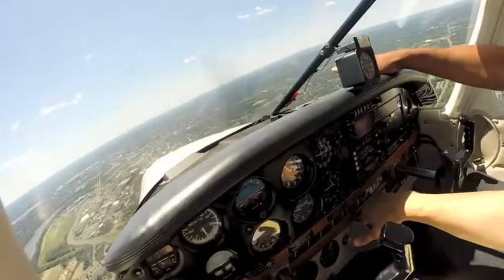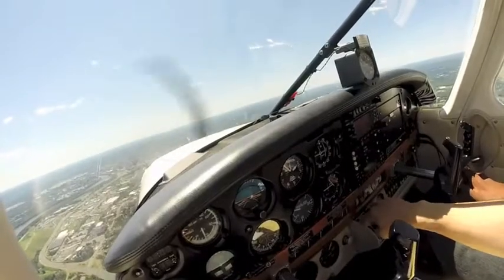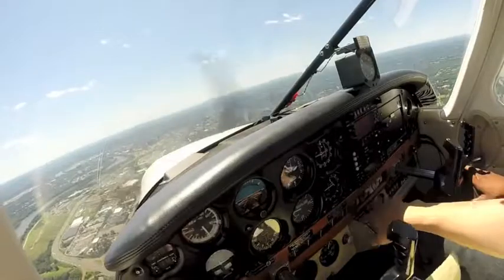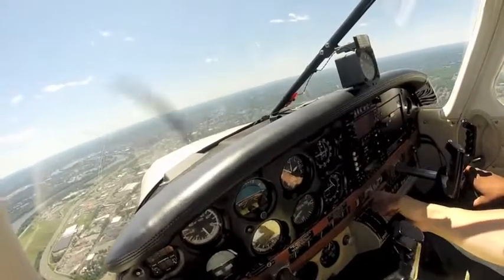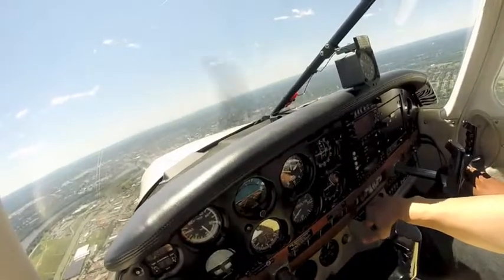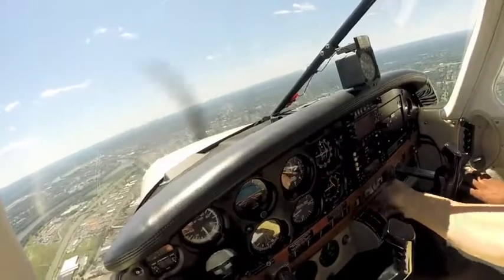All right, so when we get over here by these buildings and bridges, we want to be at 1,000 feet, with all appropriate checklists done. We want to fuel on the proper tank. Let's switch tanks. Yeah, might as well do it now. Okay. Mixture rich. We want to put the carb heat on, fuel pump on.